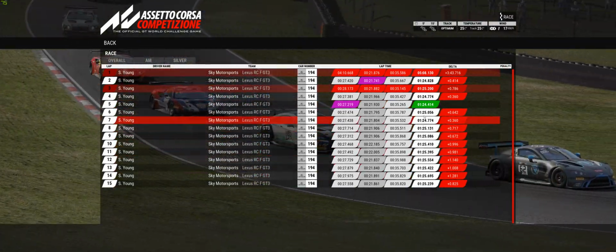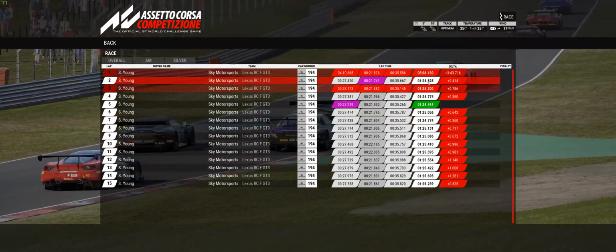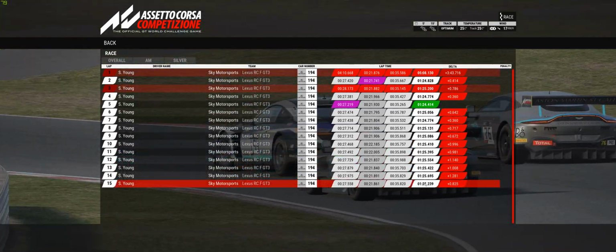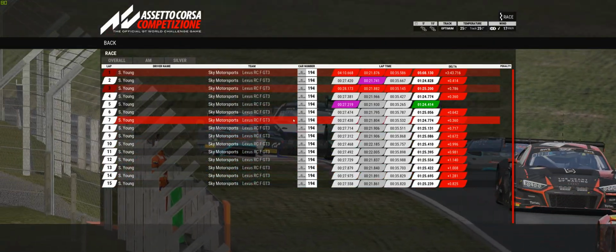All the other laps were in the 24s and 25s. Another 24, another 24, another 24. And then all these are 25s. Even that's a low 25 there. That's the last lap. So I'm happy with that.